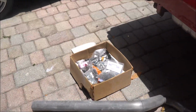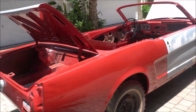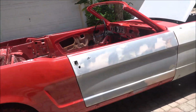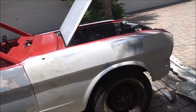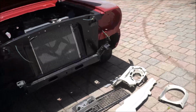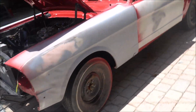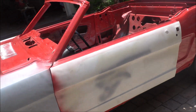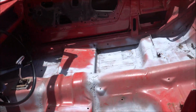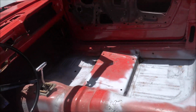I got a bunch of parts there. This is not even close to the amount of parts that you will receive. I probably have a good van full of parts that are all brand new. You know, brand new exhaust, brand new headlights, brand new windshield. The only thing you're not going to get is the seat frames for the front and rear. I do not have those.